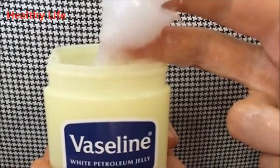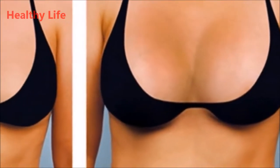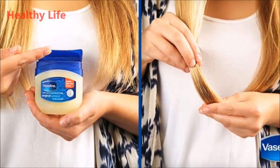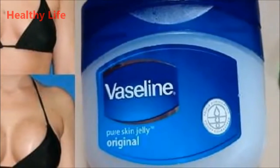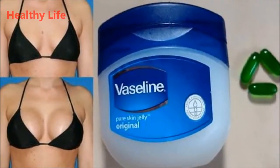This unusual use can be performed at home. You only have to put some toothpaste on the nipples and rub the Vaseline on your breasts. Do this amazing technique every night until you get desired results. You will be surprised by the results. The method is very simple and easy. All you have to do is rub Vaseline all over your breast, and then put toothpaste on your nipple. You should repeat this method every night until you get the desired results, and believe me, you will be amazed.